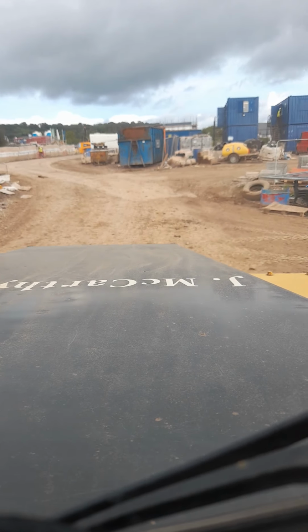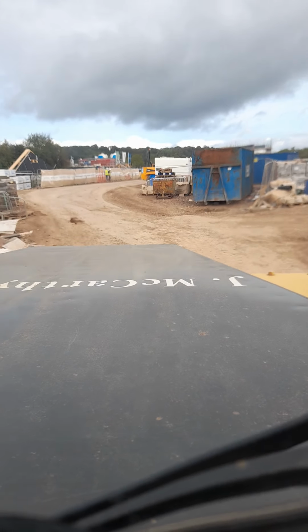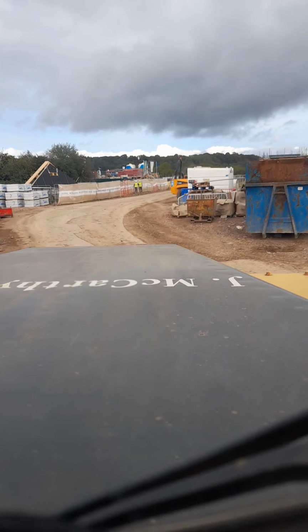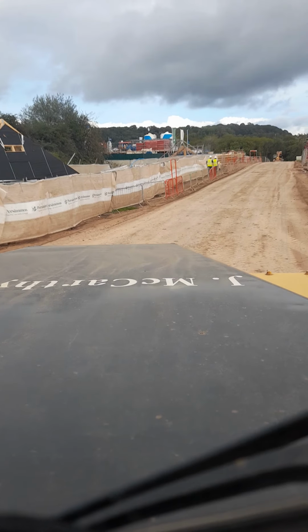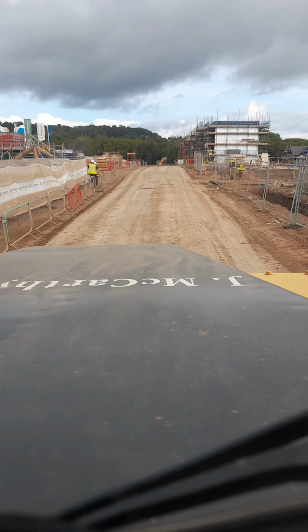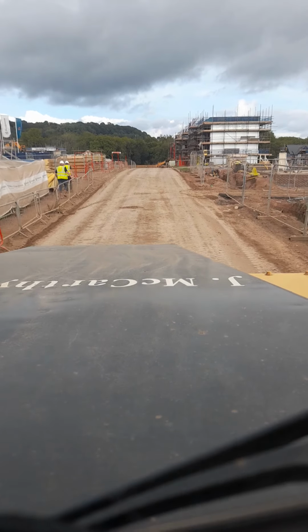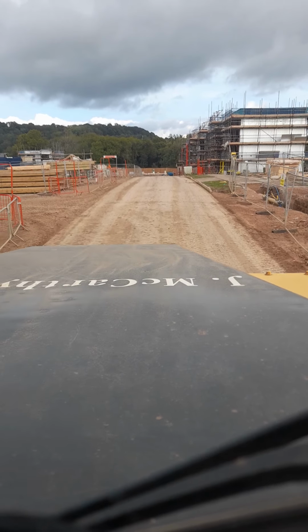Okay folks, so here we go. This is one little round of my day-to-day job. We're at a building site somewhere near Cardiff, and I'm driving a very old Volvo A30C. I don't know whether you're going to be able to hear this or not, but I'll do a bit of commentary as we go in.